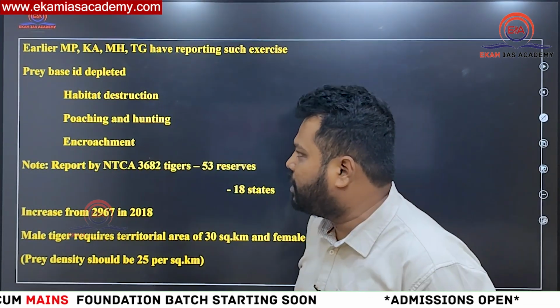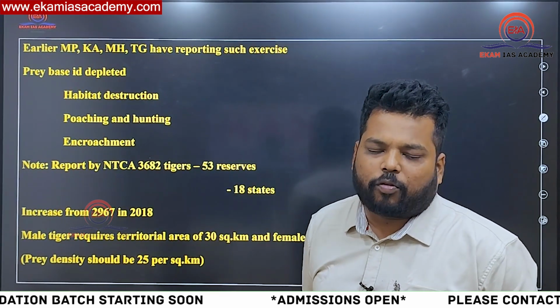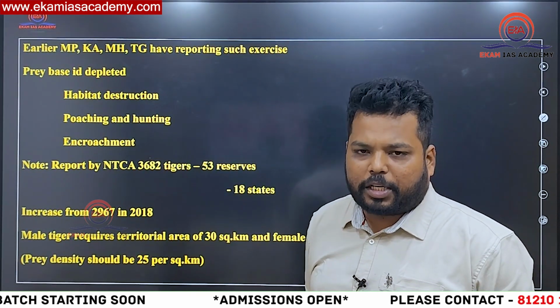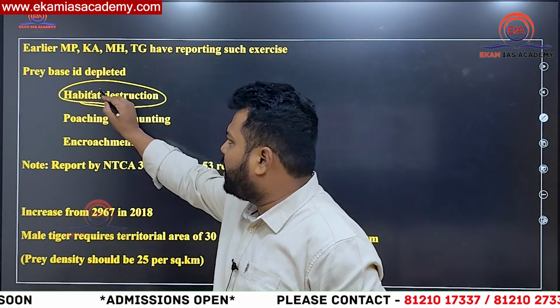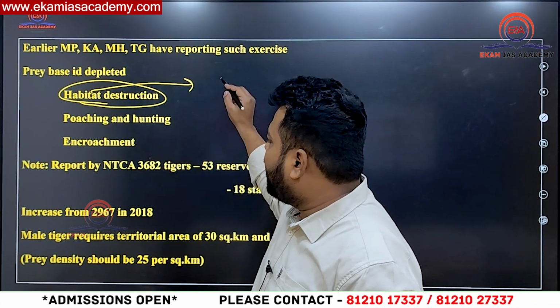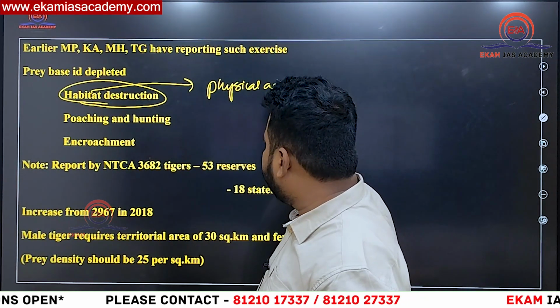Why is it depleted? Why is the entire prey base depleted? Why is there a huge reduction in prey bases? First of all, habitat destruction. Habitat, what do you mean by habitat? Habitat refers to the physical address of an organism.